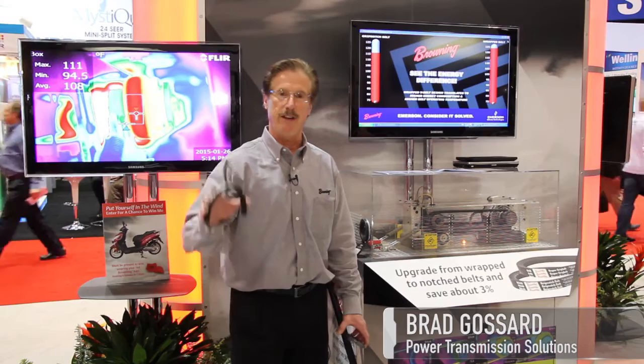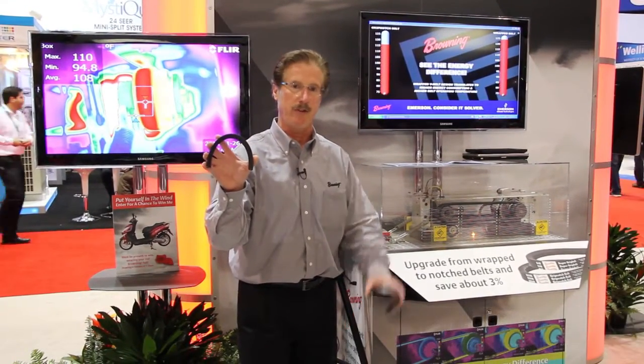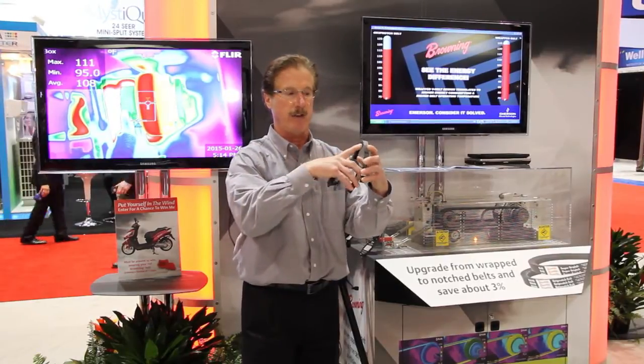For several years, the Department of Energy has been publishing the results of energy savings you can get by switching fans and blowers from wrapped belts over to cogged belts. The cogged belts are much more flexible than the wrapped belts, bend around the sheaves better, and also have a raw edge that gives better contact with the sheave groove.